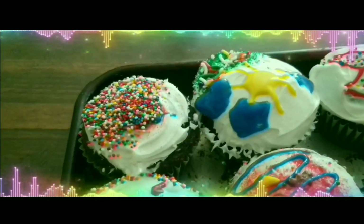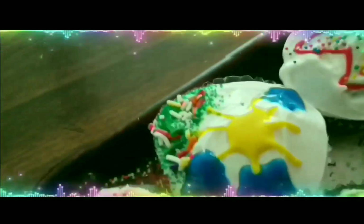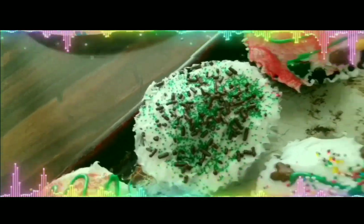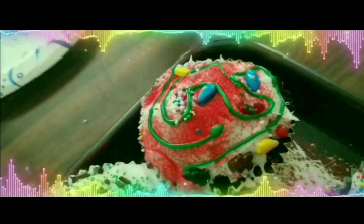Swirlies again. Whoa. Look at that one. There's a sun. Sun and some clouds. Blue clouds. Oh, look across. Squiggly wiggly. Green and black stuff. And then stop. Complete chaos.